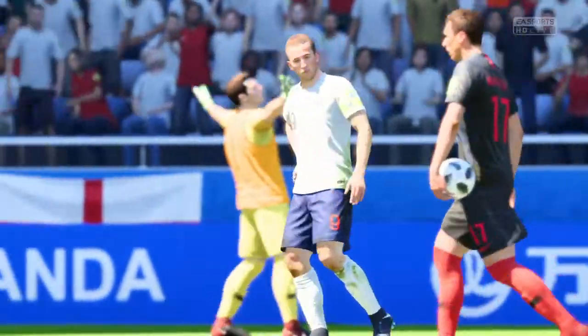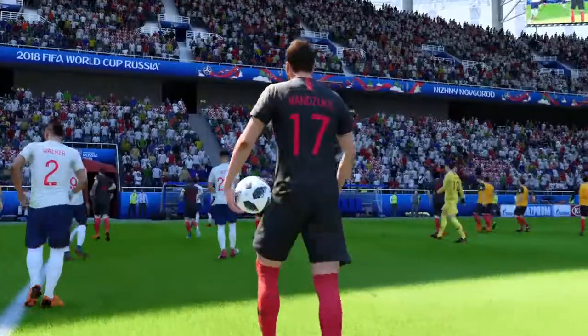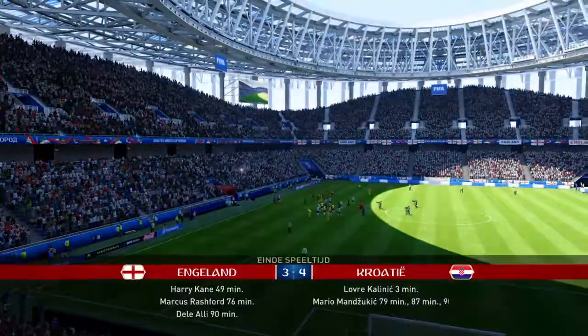Well, this goes against the conventional football wisdom, doesn't it? To win the game with less players than the opposition. Fantastic effort. It just goes to show, if you keep your heads, if you reorganise, you can still be a force. They certainly proved that out here.